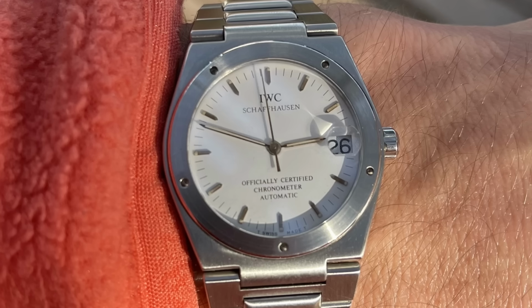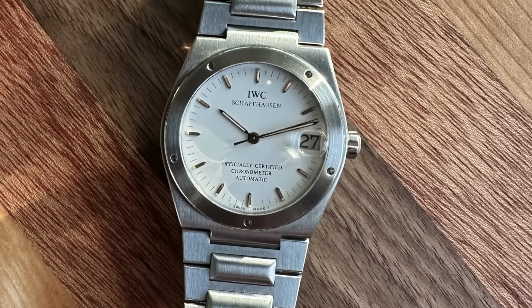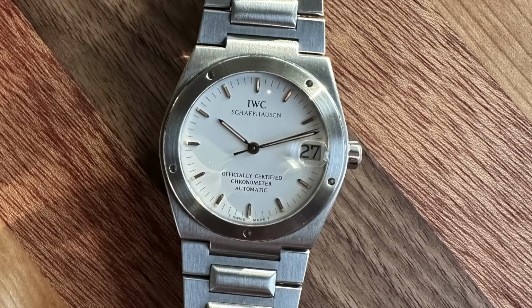The watch I wore most this year was my IWC Ingenieur Reference 3521. I often find myself reaching for this one due to its overall wearability. It's got a 34mm case. It's extremely light and has a very accommodating integrated bracelet. These IWCs were designed by Gerald Genta, so that doesn't hurt either. And yeah, small watches rule.